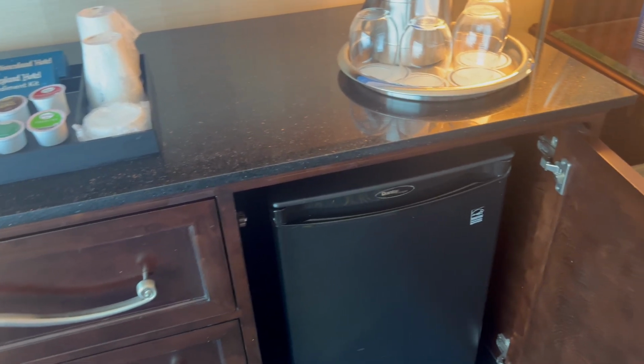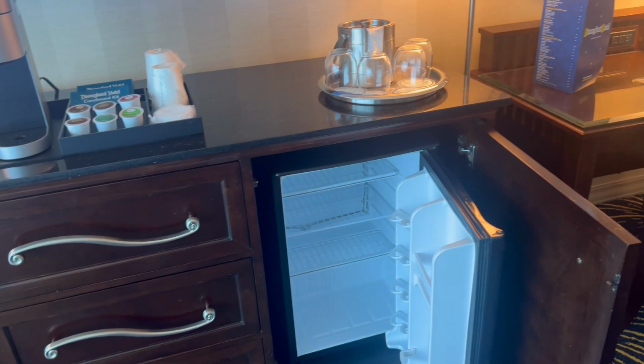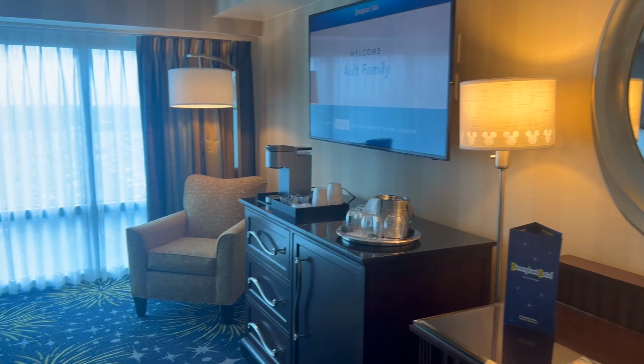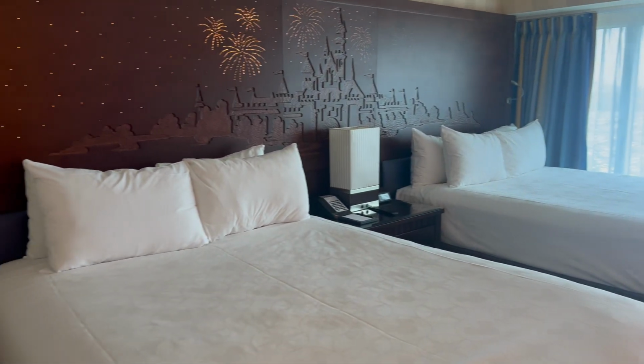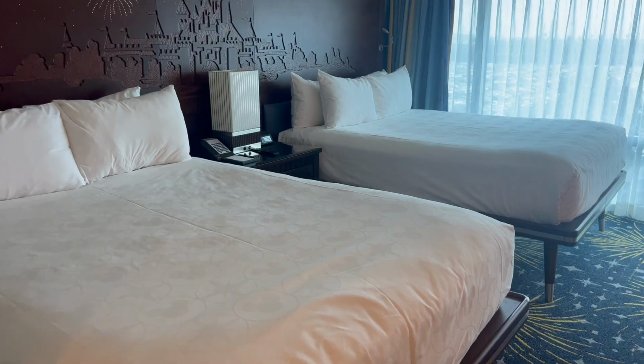This area was great. The 2 extra chairs really allowed for some space. You have a mini fridge to keep your things cool. And so this was something that was really helpful, and I felt like that was a nice touch to the room. And then you swing on over, you have the floor to ceiling windows, you have the beautiful beds in this room with the beautiful headboard.